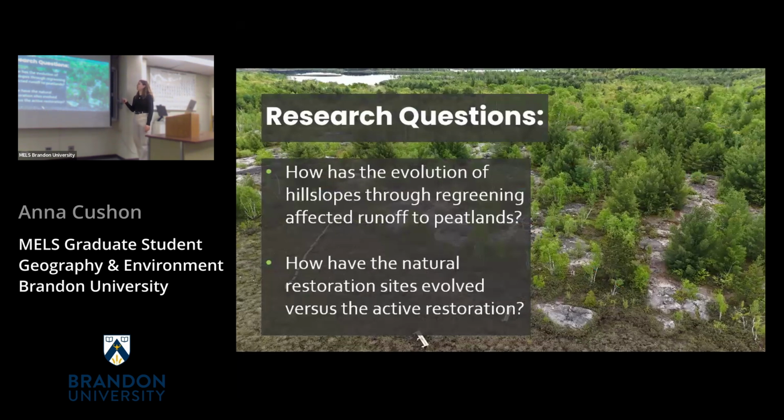And we want to examine how the evolution of hill slopes through regreening has affected runoff to the peatlands. And we want to look at how the natural restoration, so no treatment being applied, has evolved versus the active restoration.